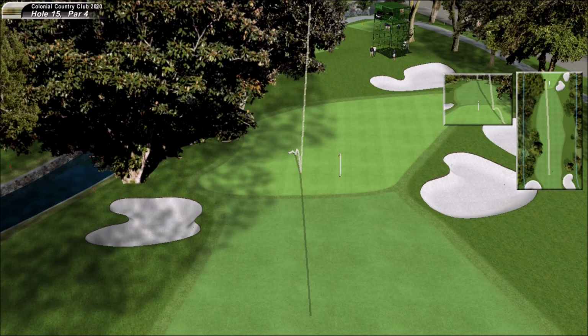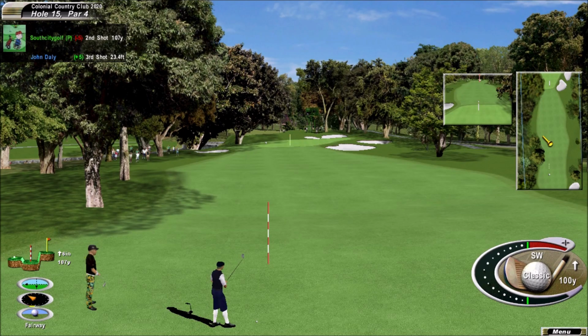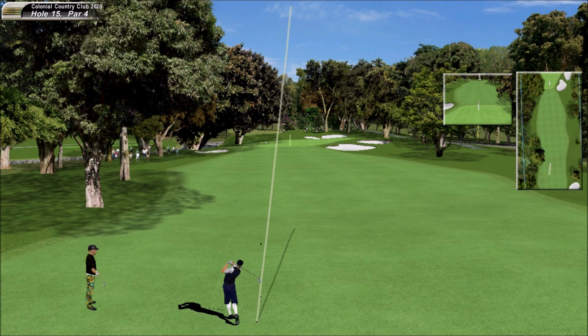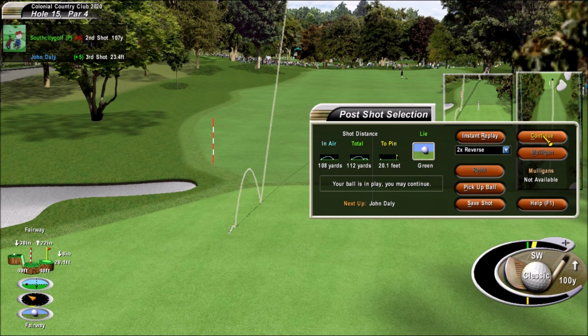Not bad, but not good. He's in a good spot there, isn't he, Dottie? He certainly is. A big pitching wedge, I guess. Just a sandwich here. I'm assuming he had the right club, and he just didn't. Caught that just a little thin.